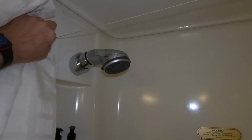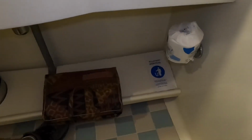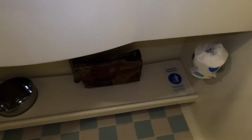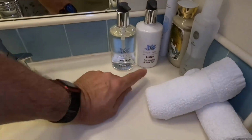That's a clothesline. All cruise ship showers have them, or most of them anyway. It's got this flimsy little shower curtain, which doesn't work very well, but I don't have to clean the floor. Towels, toilet brush. Don't be afraid to use the toilet brush. Little shelf. Our shelf seems to be coming off. Of course, faucet. Hand soap and lotion.